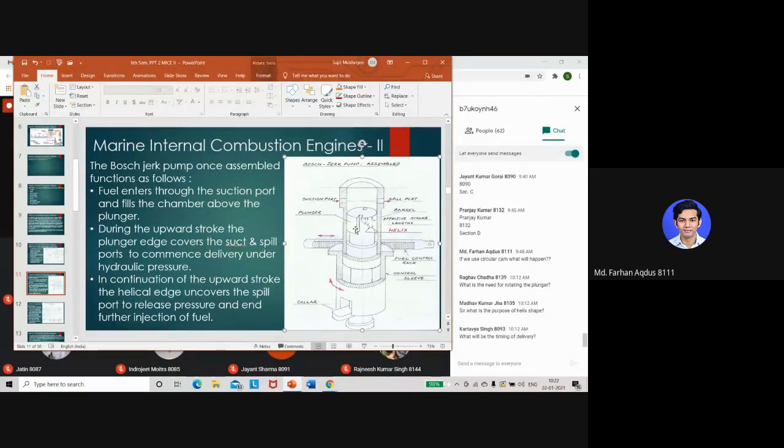So when the plunger starts going up, the top edge covers the spill port as well as the suction port. And then the oil is trapped on top. So as it keeps going up, the oil has to go somewhere. The only place it can go is through to the injector and inject into the combustion chamber.